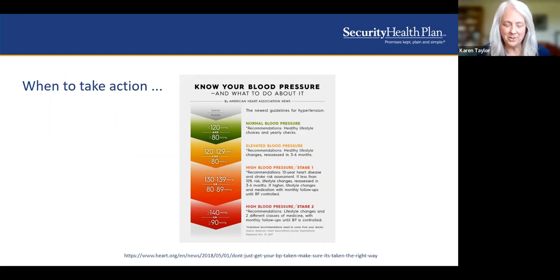If your blood pressure is a little bit elevated, the top number between 120 and 140, and/or the bottom number between 80 and 90, see your healthcare provider. Double down on your healthy lifestyle changes, which I'll talk about in just a second, and recheck it more frequently. If you have other risk factors for heart disease or stroke, your provider might want to start you on medication at this early point so that you don't develop any of those permanent changes in the heart or blood vessels.